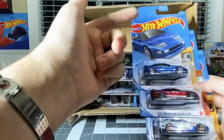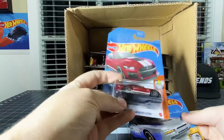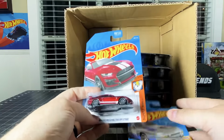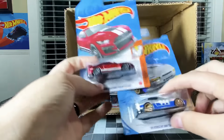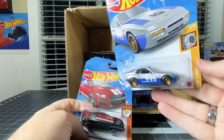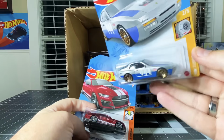All right, well, we've found our first exclusive. Looks like you've got the Nissan 300 ZX. I believe that's the carryover from A. Yes, indeed. You've got the exclusive Shelby GT500 right there. So one exclusive, I believe, so far. And then you've got the Porsche 944 Turbo. Love that casting a lot. That is super sweet. Let me know your thoughts.